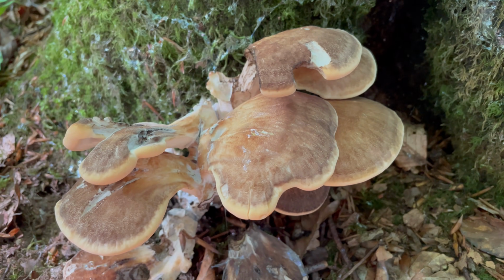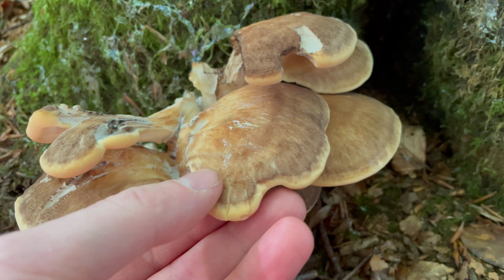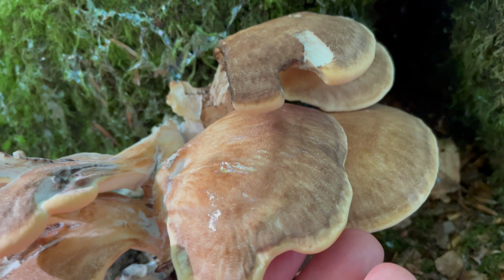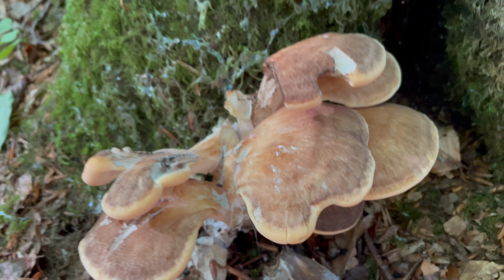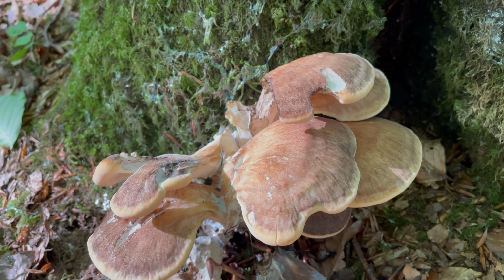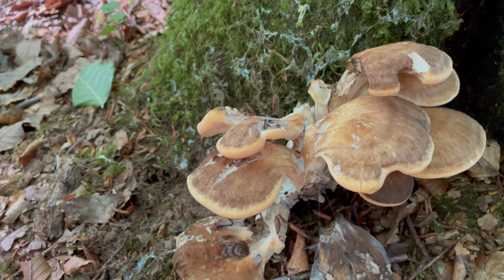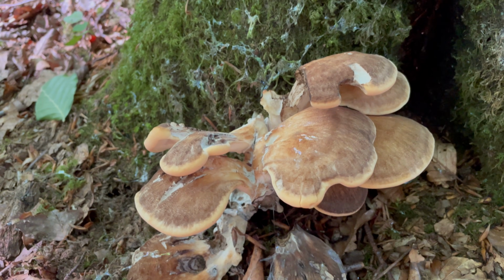It's got a similar growth pattern to chicken of the woods. It grows in overlapping shelves, and it sometimes has a yellowish colour to it, but never the sulphur yellow of chicken of the woods. Giant polypore always grows at ground level, so either at the base of living trees or on stumps, and sometimes it can appear to be growing straight out of the ground, but there'll be roots just below the surface that it's growing from.